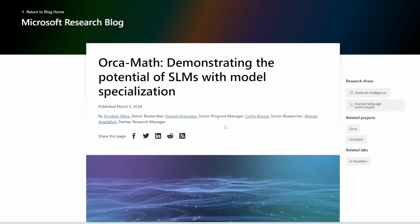And on the note of Phi3, it's also worth mentioning Microsoft's other small language model called Orca Math, which they released a few months ago. This model is fine-tuned to solve math problems, and they claim that this tiny model even outperforms larger models like Google's Gemini Pro, at least in solving math problems.